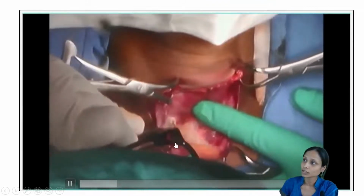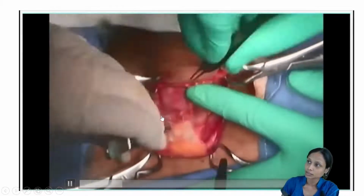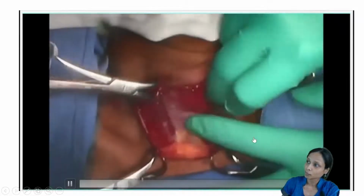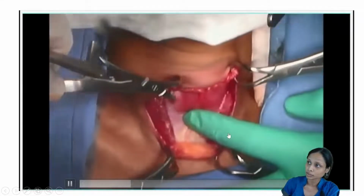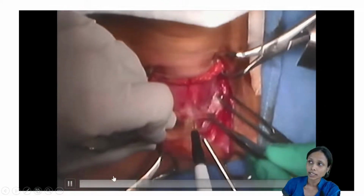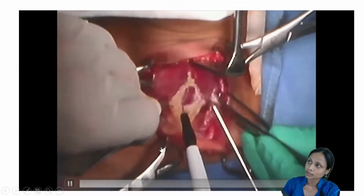Following this, the ipsilateral sternocleidomastoid will be retracted laterally. It's being separated from the strap muscle. A Joll's retractor has been applied bilaterally, which will help us get a better vision. This is the sternocleidomastoid retracted laterally with the help of a retractor. Now the midline raphe is being opened between the bilateral strap muscles.